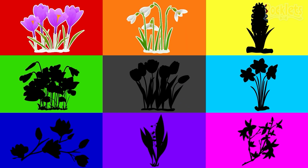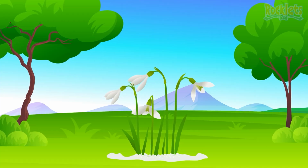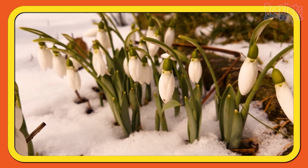Snowdrop. Snowdrop is a delicate flower with white petals, often the first to appear in spring, pushing through melting snow.